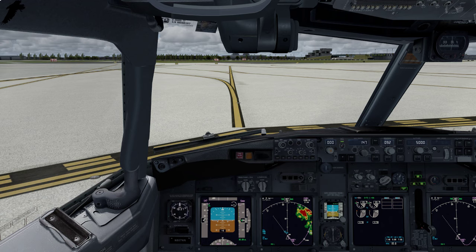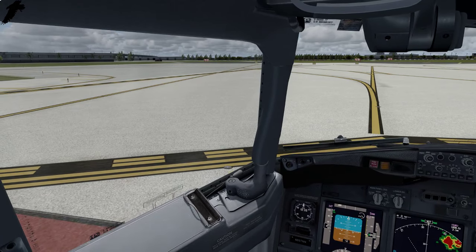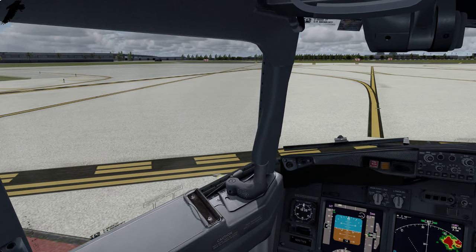American 1319, RNAV 2 Sonoy, wind 110 at 12, runway 8 right, cleared for takeoff. RNAV Sonoy, cleared for takeoff 8 right, American 1319. Runway entry procedure. Check. Clear left. Take your seats. Clear right.